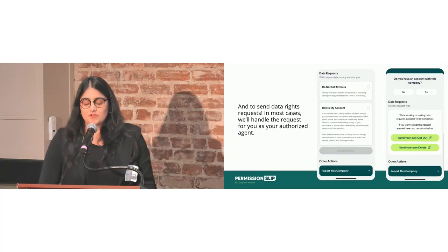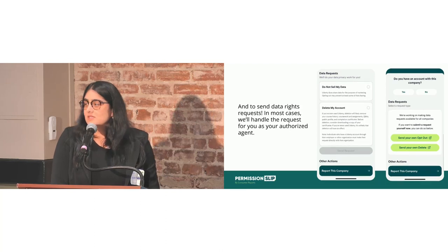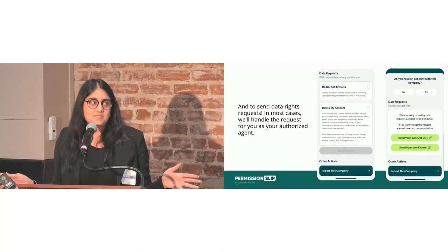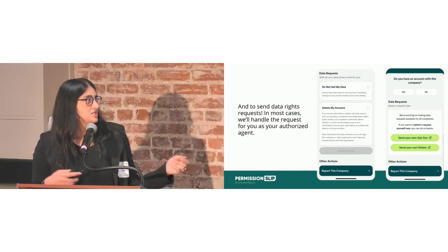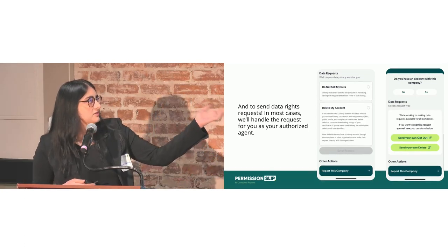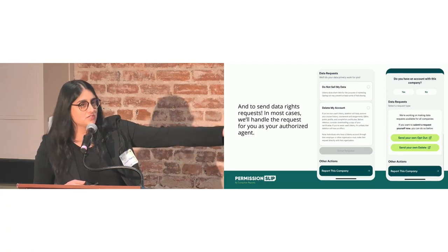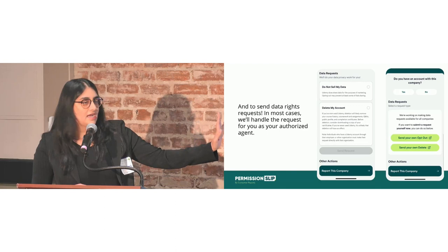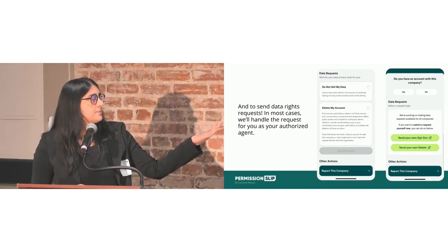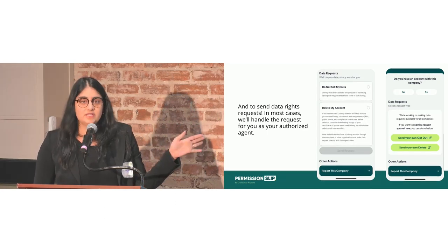And we take it a step further with that authorized agent piece. For the majority of companies that we have supported on the application, if you give us the ability to be your authorized agent, then we can handle the request from you end to end. So you can see on the left here a screen where you can send a request to no longer have your data sold or to delete your account with them. Once you hit that button, everything is in the app, you don't leave, and we handle it for you on the back end.